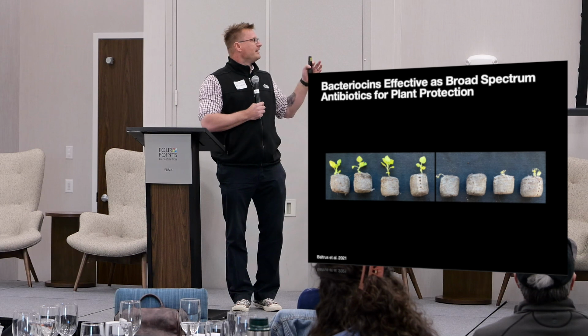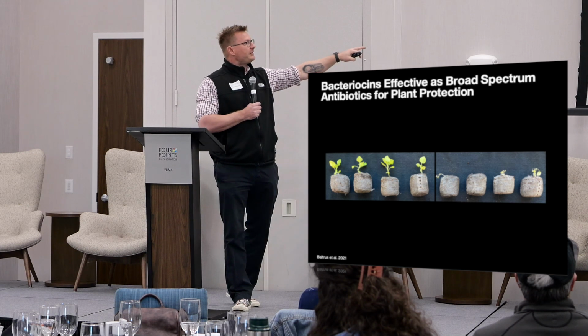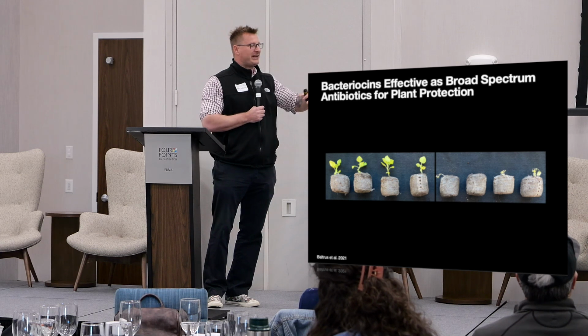All right, so I'm going to try to keep this at like a 20,000 foot level. One picture, a lot of data behind this picture, but basically the plants on the left have been treated with these bacteriocins to prevent a phytopathogen. The ones on the right are not. Hopefully you can tell the ones on the left are alive, the ones on the right are dead.